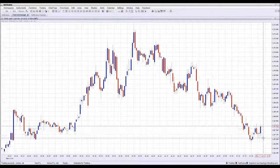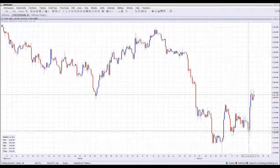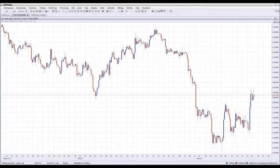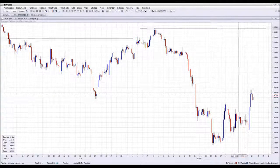A decent rally from its lows. Let's look at a 4-hour chart. You see that big rally from Friday. Consumer numbers came out very negative, and as a result, basically gold needed to bounce.